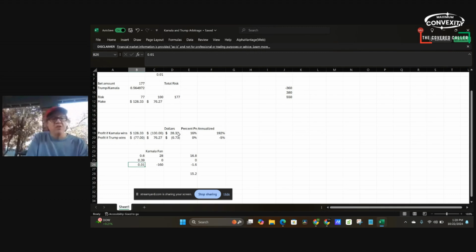Just add a 0 to this, and it's $280. And that's not a whole lot either, but add 2 zeros. The only thing you've got to worry about is the outlier. You lose $1.60 in the outlier this time, but you add a 0, you lose $16. You add 2 zeros, you lose $160. You add 3 zeros, you lose $1,600. But at the same time, if you add 3 zeros, you can make a pretty nice little penny too.